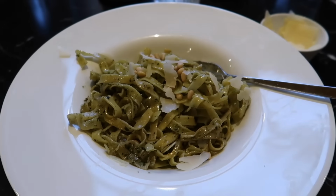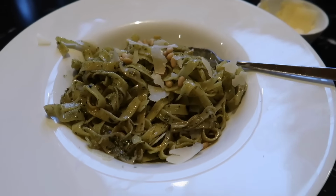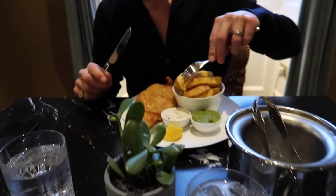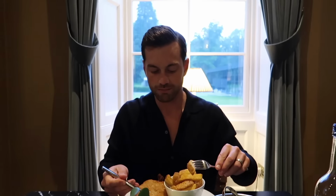And for mains, I've gone for the pasta of the day. I've added my own little cheesy concoction, and Ali's gone for the fish and chips. Mmm.